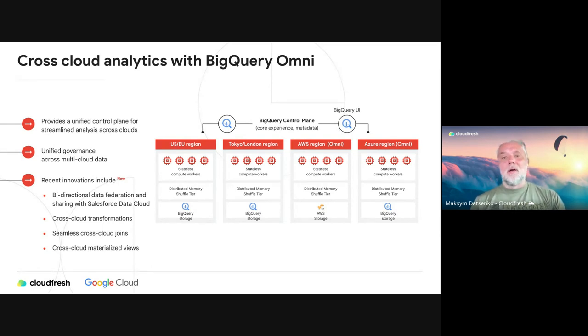BigQuery Omni allows you to work globally with different regions, for sure with the different regions in Google Cloud, but also in AWS or Azure. You can spin up BigQuery and still manage and work with it from the single pane of glass, from the single console. So with all the things like bidirectional data federation, cross cloud transformations, cross cloud materialized views, and all other stuff from the single console.